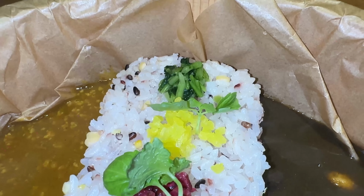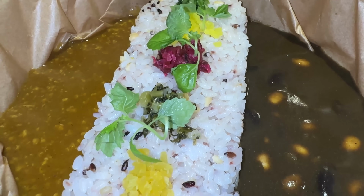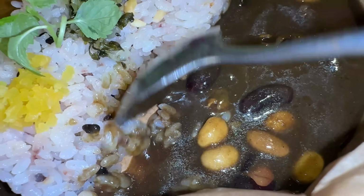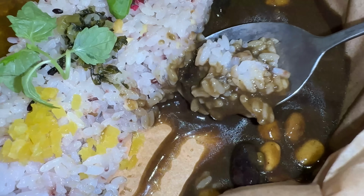Okay, this curry is incredible. It's unlike any other Japanese curry I've ever had in Japan. This probably has the most complex flavor profile. It's spicy, it's smoky. Flavors are incredibly deep and complex. The beans, both the soybeans and kidney beans, are not very soft, just a really nice texture.